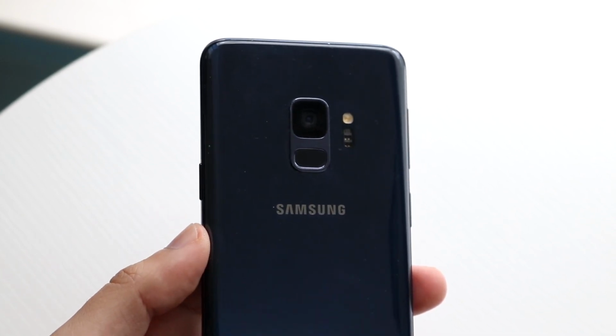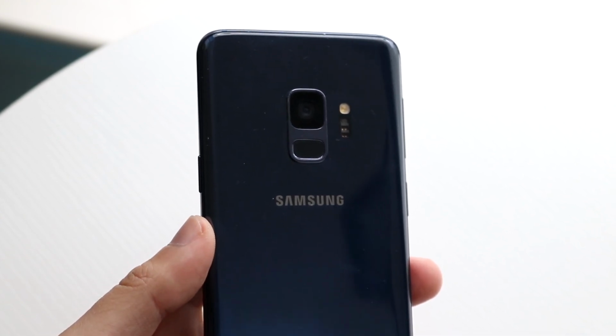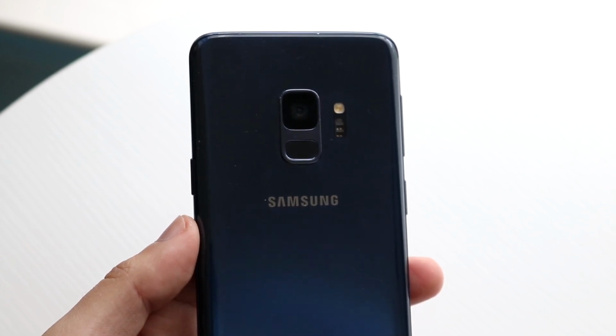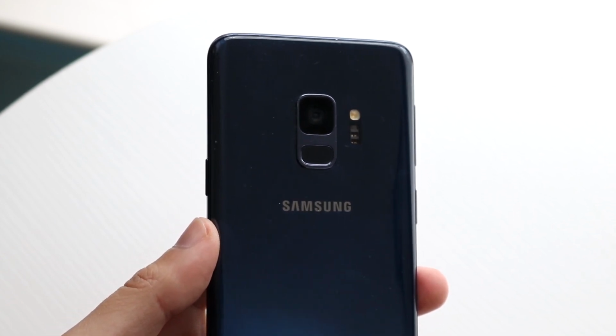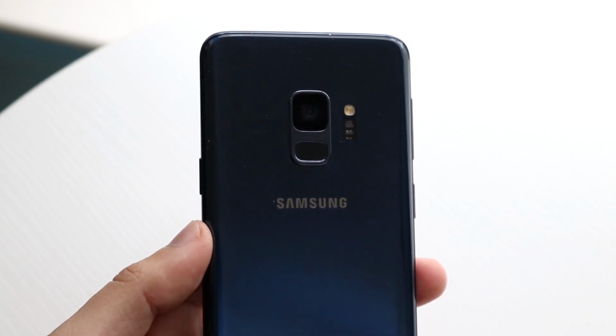Now, the rest of the back is not anything crazy. We did have IP certification on this phone. We did have wireless charging, which was really nice too. And overall, that kind of covers this whole entire outside. I still like it. I still think it feels pretty good. It doesn't feel like a cheap phone, and even in this day and age, it still holds up decently well.